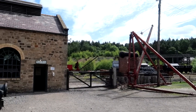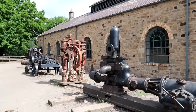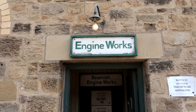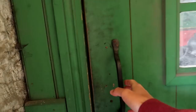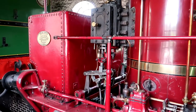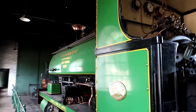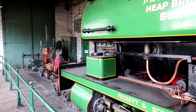And yeah, here in the old colliery just here now. Have a look through the engine works. You can smell it as well. All this old machinery they've got just on display down here. Let's go have a look inside here. Pull the door. Oh, here we go, look at this. 1871. Oh, look at this. Oh, it's just the smell of it as well, which is amazing.